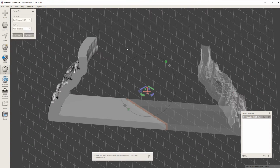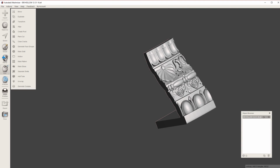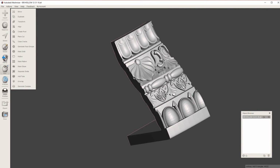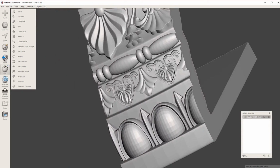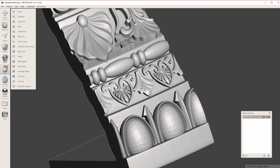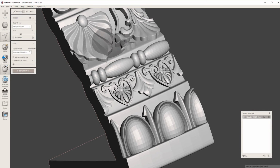And I'll just plane cut this too, make it easier. Okay, so the way to do this, let me focus on this floral design right here. So I'm going to hit select, and I'm going to make my brush small. I'm just going to do this for one feature, but hopefully you can understand how to do this for all of these that you would want.